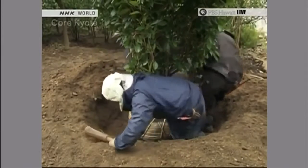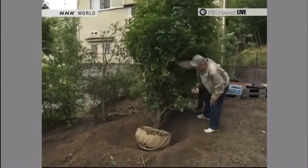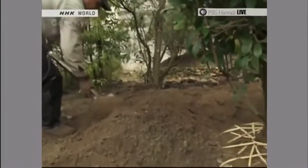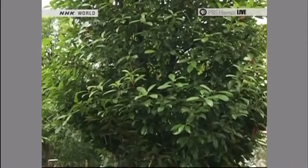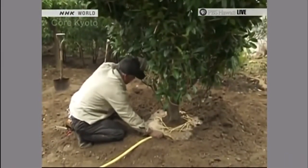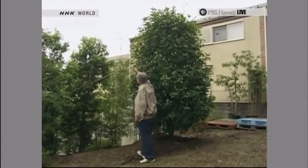The roots are then wrapped in a hessian sheet and bound. They make the bundle as slim and compact as possible so that the tree will adjust to the soil as soon as it is planted. Once their roots are bound, the trees are ready for shipping anytime.